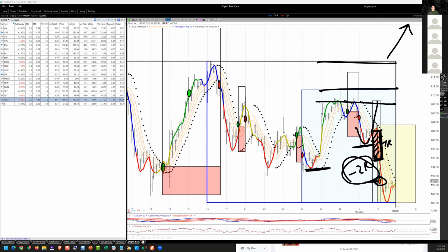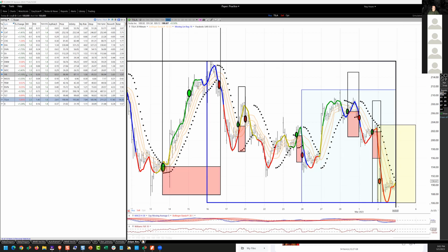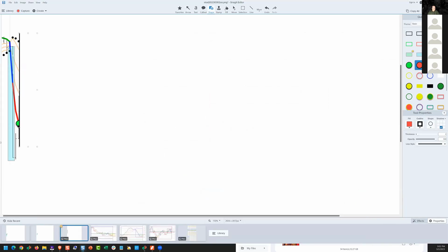So you got me for 2. Well done, Elon. All right, that's the swing trade portfolio. We'll now go to the intraday stuff. So this one is, these next 3, these are all on 3-minute charts.